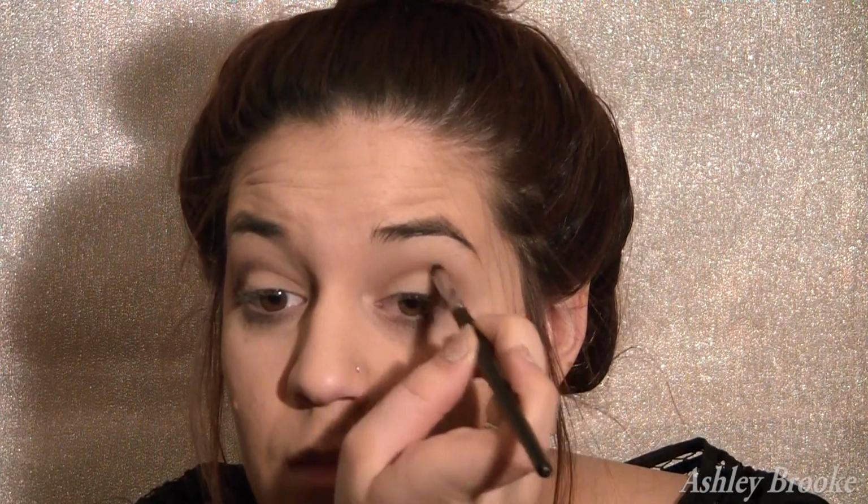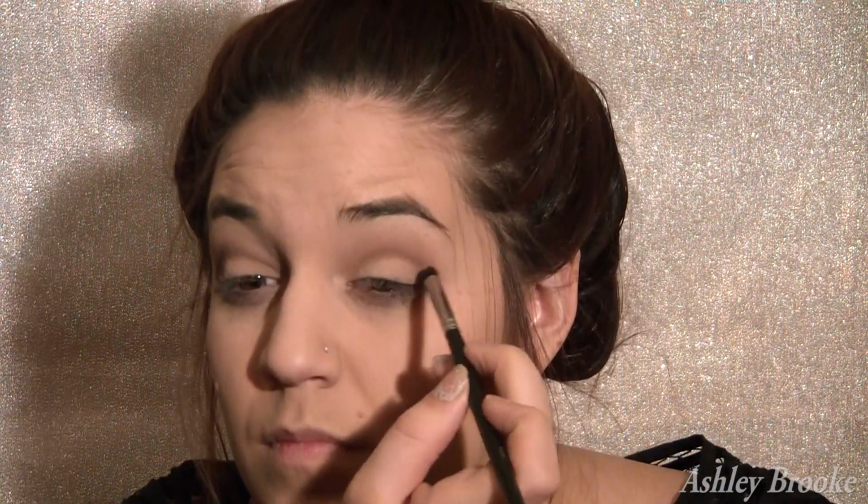And just building the outer crease a little darker, so I'm giving it the effect that I have a really cut crease, to deepen the crease area. Okay, so I'm just gonna go back in with my fluffy brush and blend the dark out on the edges. Okay, and I think I want it a little bit darker, so I'm just gonna go back in with that same shade and just add a little bit of color to the outside.